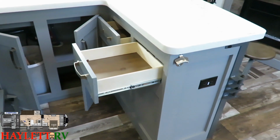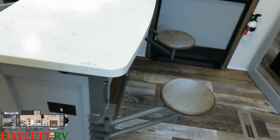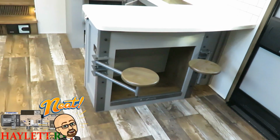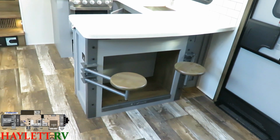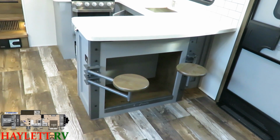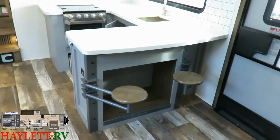Well, when we wrap around past a little bar, you see these really cool swing out swivel seats right here, these built-in bar stools, if you will. But they actually gave you a little cubby for either shoes or your feet or anything like that, so you're not constantly banging your knees against stuff. And those things are legit. You can see they're steel anchored. I can stand on them, and I'm pushing about 200 pounds right now. I've got to get that back under control.